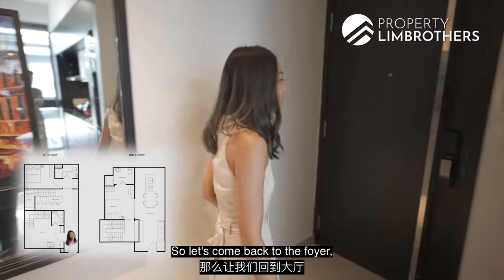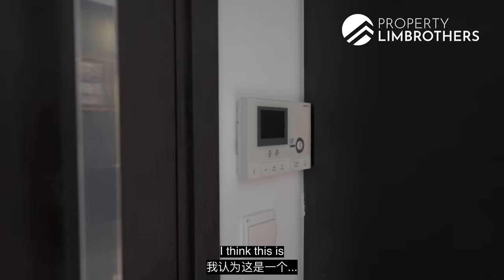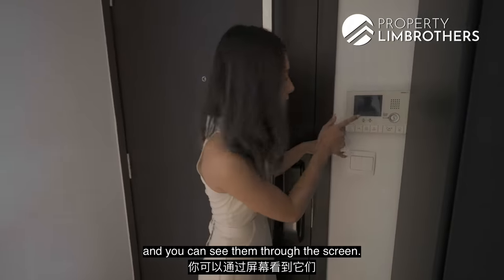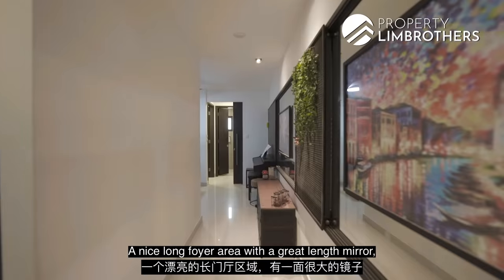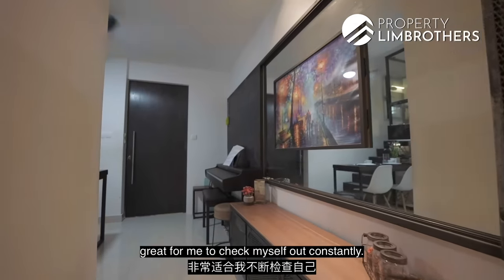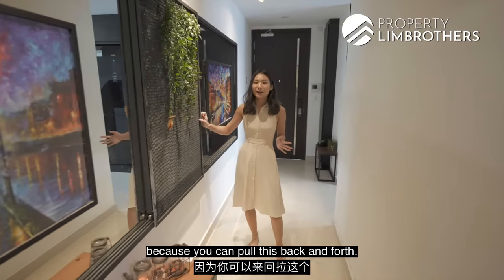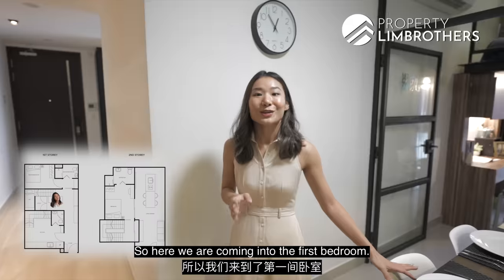So let's come back to the foyer. Smart lock has already been installed, DD box here. I think this is a safety feature. I assume that someone will call you from downstairs and you can see them through this screen. A nice long foyer area with a great full-length mirror, great for me to check myself out constantly. This is quite a nice feature because you can pull this back and forth. Nice long shelf here, a piano. So here we're coming into the first bedroom.